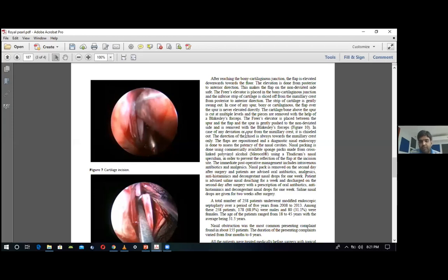In case of any deviation of the spur from the maxillary crest, in some cases the maxillary crest itself is very deviated, because we have discussed a spur from the inferior part of the nasal cavity. It is chiseled out. This chisel is always directed towards the crest of the maxilla, and the direction of the chiseling will always be towards the non-deviated side. Again, the same concept, because we have space on the non-deviated side.